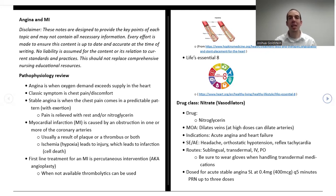Why? Because the heart is demanding extra oxygen. The cardiac cells are not getting this extra oxygen delivered to them. So the cardiac cells become hypoxic. The cardiac cells are not getting their oxygen, and hypoxia in cardiac cells leads to chest pain.